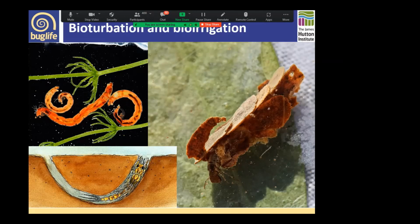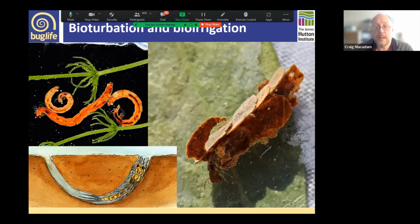Right, bioturbation and bio-irrigation. Bioturbation is the churning, the disturbance of the gravels in the bed, the sediments in the bed of a river or a lake, and that is important so that water can get through there, that bio-irrigation, so that water can actually get down there and oxygen can get down there to stop it from going stagnant in the gravels.